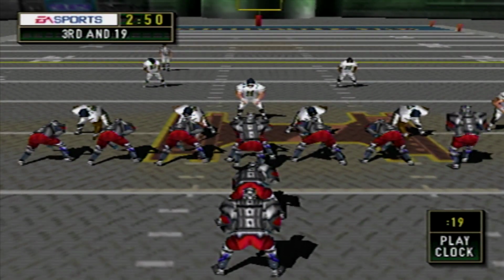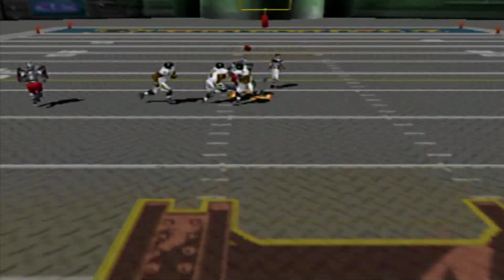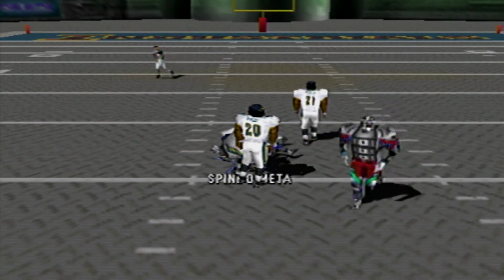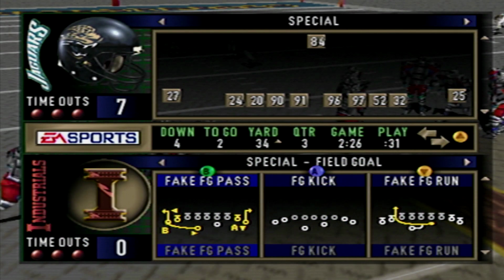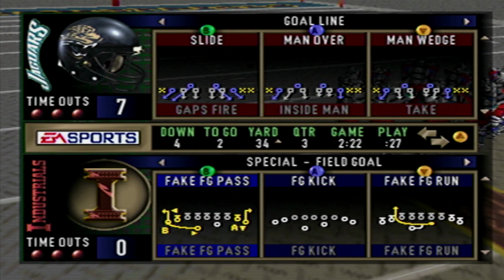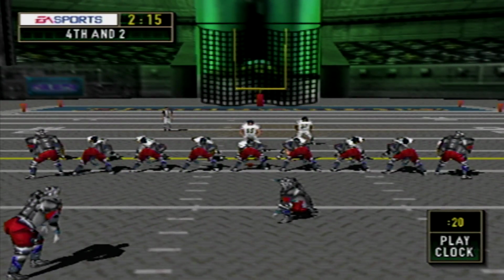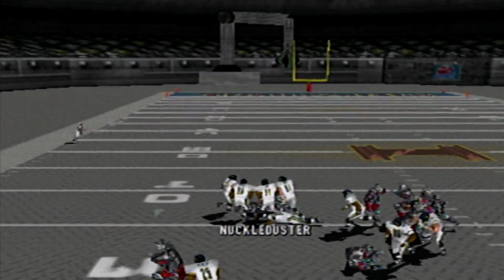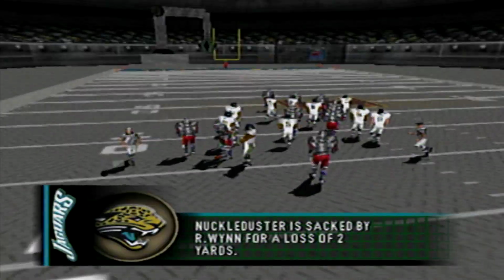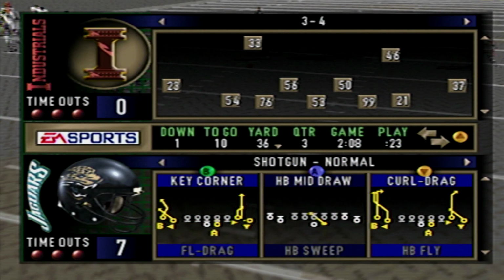Two tight end. Steps back. Over the middle. Pass is complete. Fourth and 2. Here comes the kicking team. And he is sacked behind the line. Part of that is the pocket is collapsing around him. The other part is just good cover. Ball on the 36-yard line.